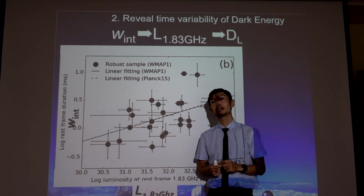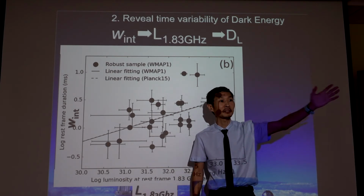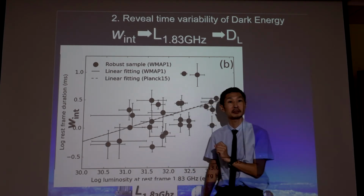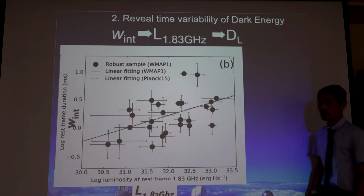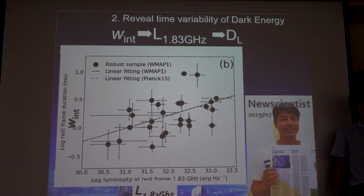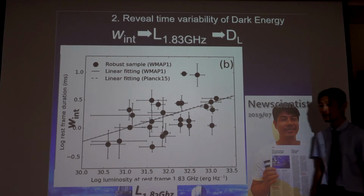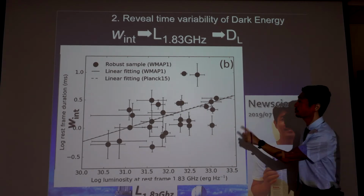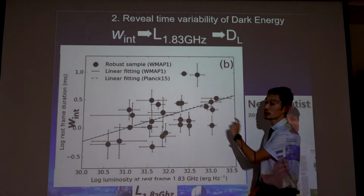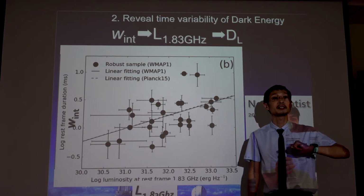Then if you know the distances, you can test the expansion of the universe, how fast it is, right? So that's why this relation is very, very interesting. Also, the British magazine New Scientist thought it's an interesting idea, so the paper is featured in the magazine. And I should mention this: fast radio bursts are bright, so we can go to much farther distances than supernovae.